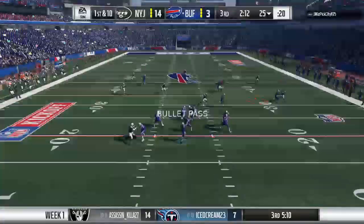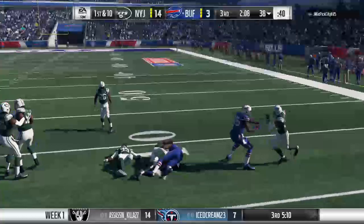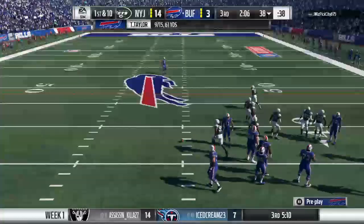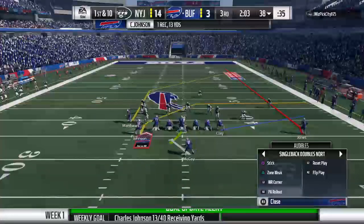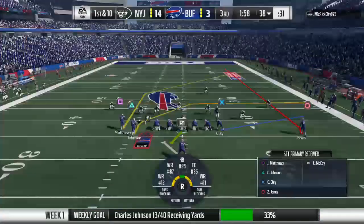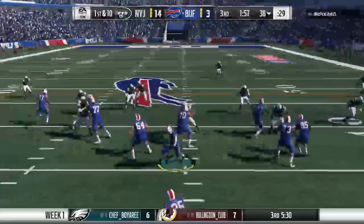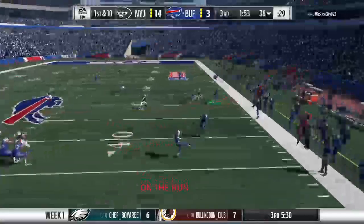On 1st and 10, it's Taylor. Completing it to the right side, Johnson. And they're able to get this one across the 35. It's a gain of 13 and a Buffalo first down. That looked like a pretty good route combination there because you've got to find a way to clear the guy running the drag. Because when you do, you just put the ball on him and then let him run.